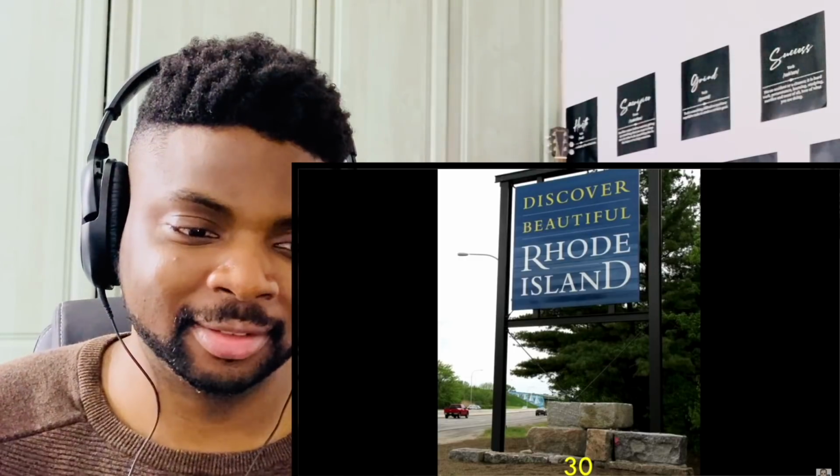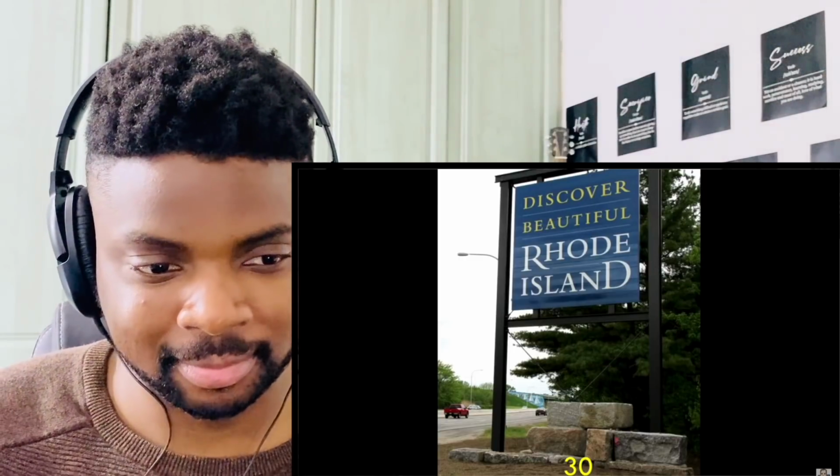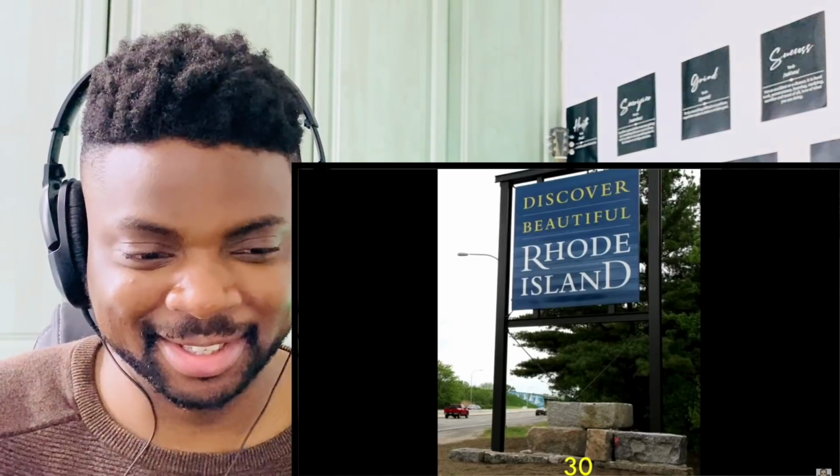I like how Rhode Island's sign looks pretty simple, but it's also presented in a pretty cool setting. And it also, instead of saying welcome, it says discover. It's giving it a different kind of touch.